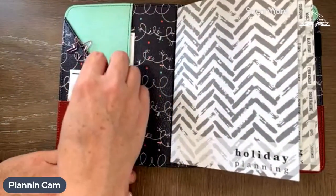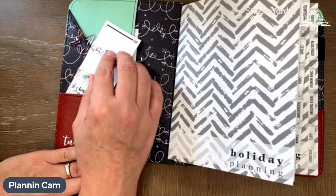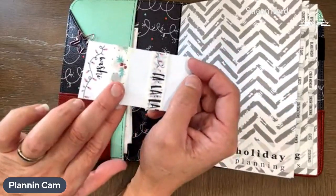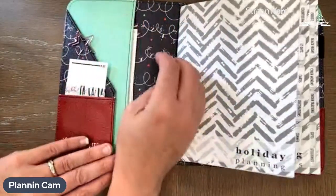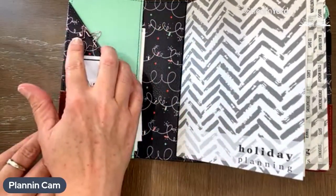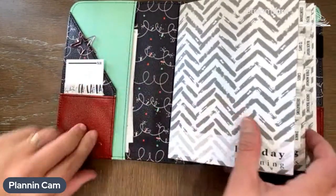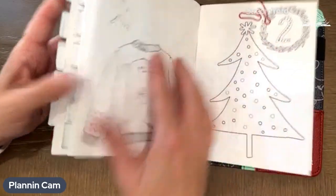So if you grab one of the bundles, you're going to get a couple of things. One, in the bundle, you're going to get both sets of washi tape. So here is the Fa La La and the Hollyberry washi tape. I just have those stuck on a washi card, which comes with the bundle if you purchase it. If you grab one of the bundles, especially the planning bundle, you will also get this beautiful 3 set of paper clips. One of them is a star, one of them is a Christmas tree, and the other one is a Santa hat, okay?